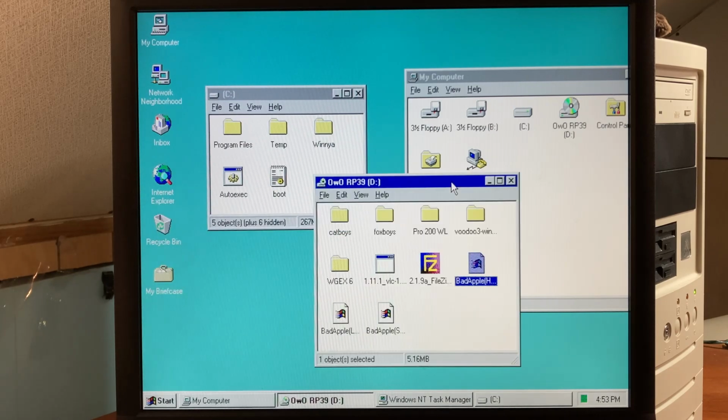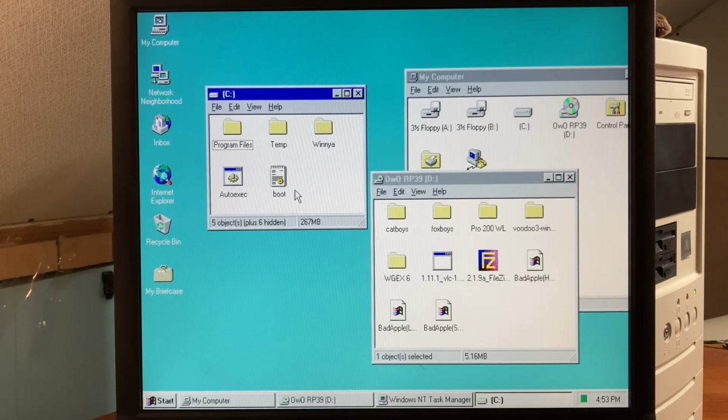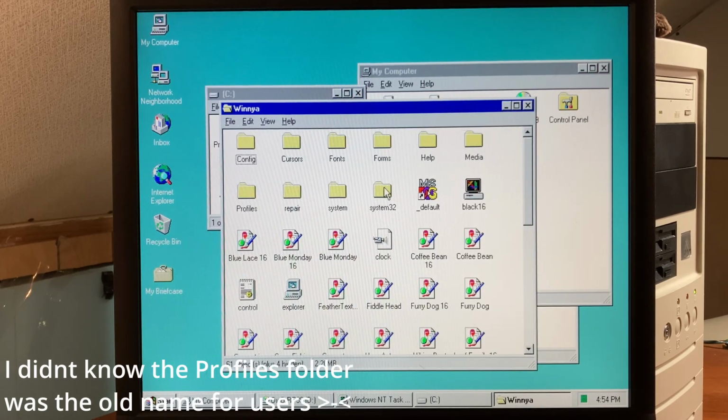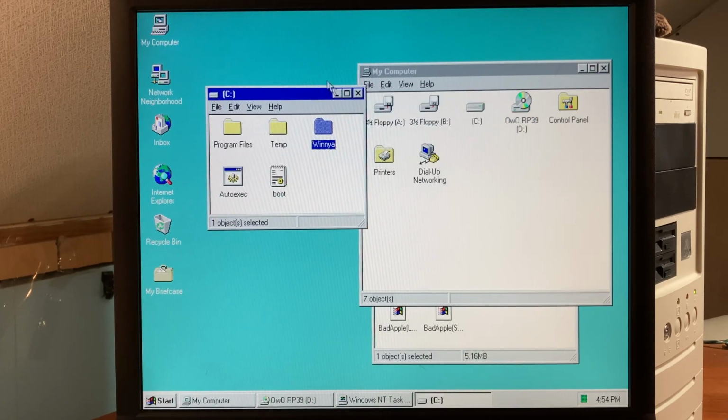Whoa. Why is it hitching so bad? Okay, that's interesting. Sorry if it seems like I'm being an idiot here, but there should really be a documents folder, right? Media profiles, repair system 32, config cursors. There's nothing in here that would... Alright then, well I guess we're putting it on the desktop.